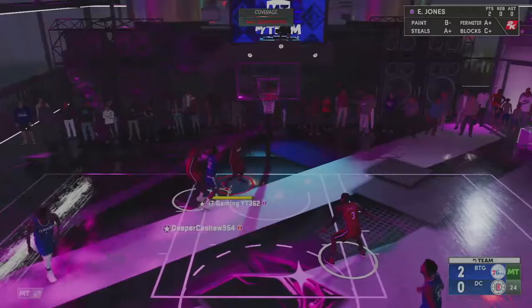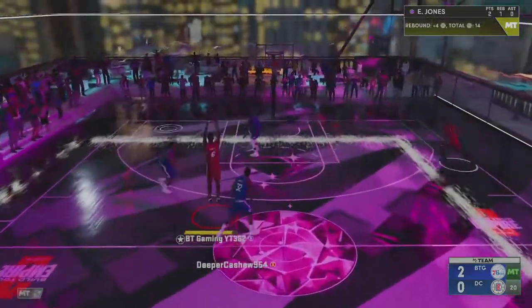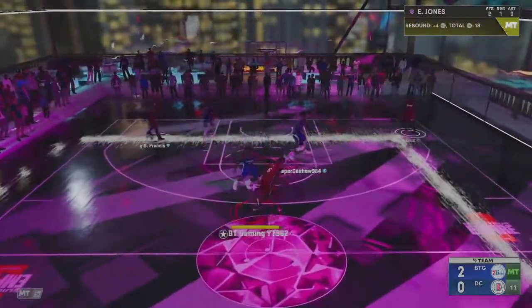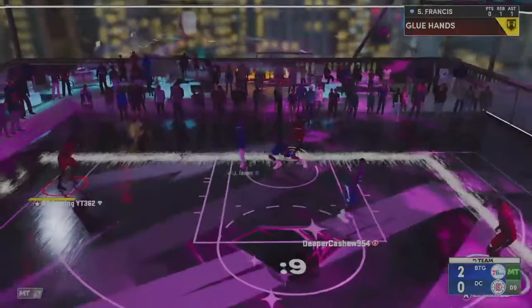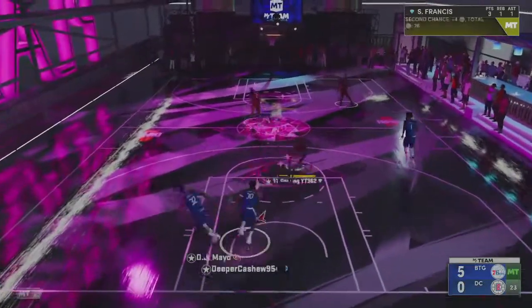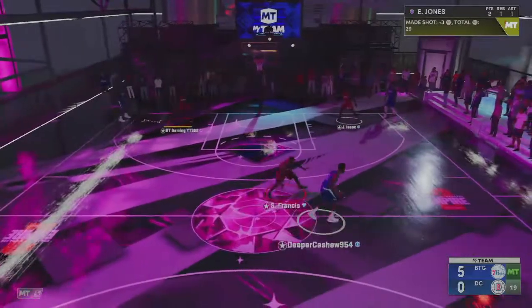Look at Eddie Jones on defense with that contest. Nice rebound there as well. Pull up. What was that? What happened? Oh. Steve Franchise was too open in the corner. I had to hit him. Let's keep him honest too, bro. Now he's like, oh man, he's not doing the gameplay. He's playing a full game here. That's why I do that, man, to keep him honest.